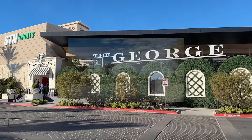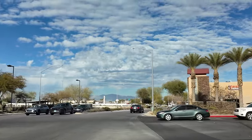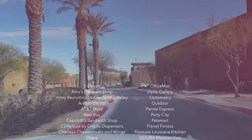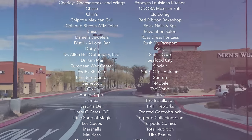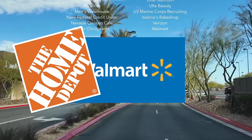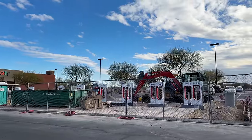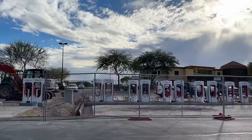Moving on a few exits east of Durango is what's probably the area's biggest shopping and dining district, called Arroyo Market Square. This 950,000 square foot mixed-use development features 72 stores and restaurants. A wide variety that includes big names like Walmart, Home Depot, and Best Buy. And for you electric vehicle folks, there is a huge Tesla charging station under construction here at Arroyo Crossing, just next to Party City.